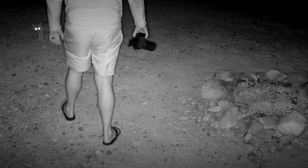If you were wondering, our first visitor was a kangaroo rat. It gets its name from the way it moves around, since it hops like a kangaroo. We discovered they can leap up to 6 feet in one jump.